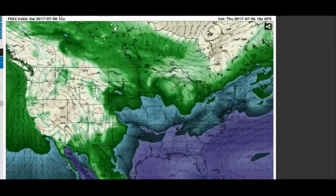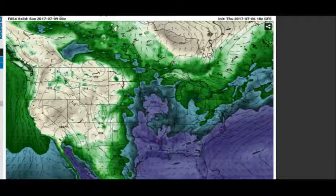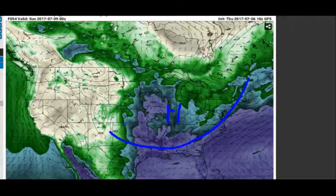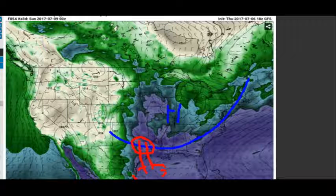And then for Saturday, where does our cold front go? Well, let's see here. We've got high pressure across the Midwest. And it looks like our cold front has made it all the way into the Carolinas, Louisiana, and North Texas. So we're looking at the flow of the Gulf right here. Looks like maybe a little bit of enhanced precipitation potential in East Texas for Saturday.